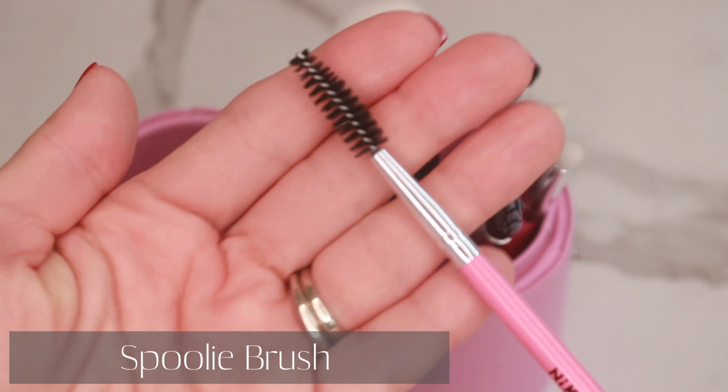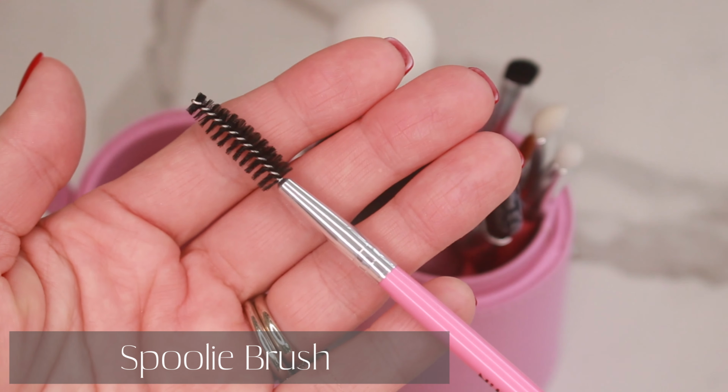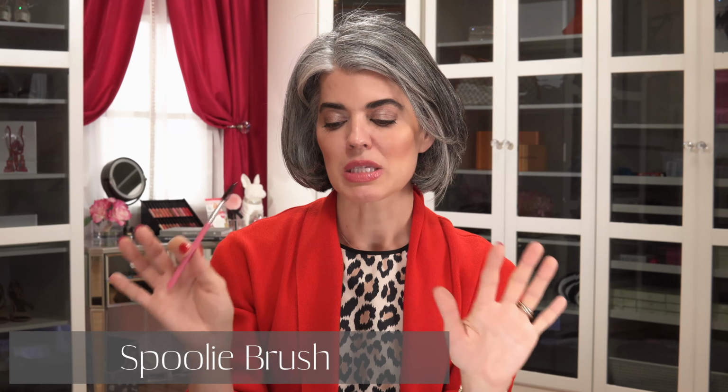And then, still speaking of face, I have a mascara spoolie, basically. I use this to brush my brows. I know that a lot of brow pencils come with them on the other end. I wanted one dedicated to my brows so I could always find it. I didn't have to worry about it. It's just used for my brows. It doesn't get misplaced. So that is included in the kit.